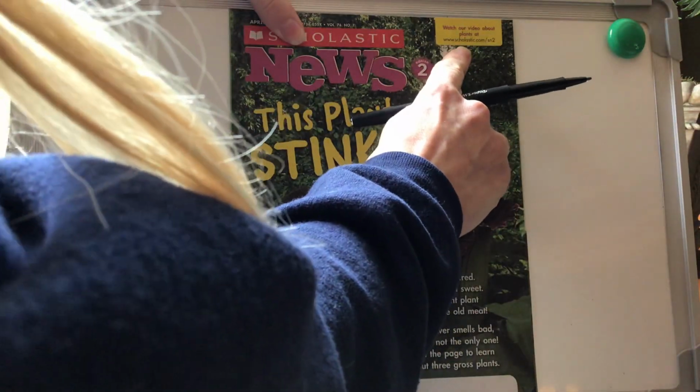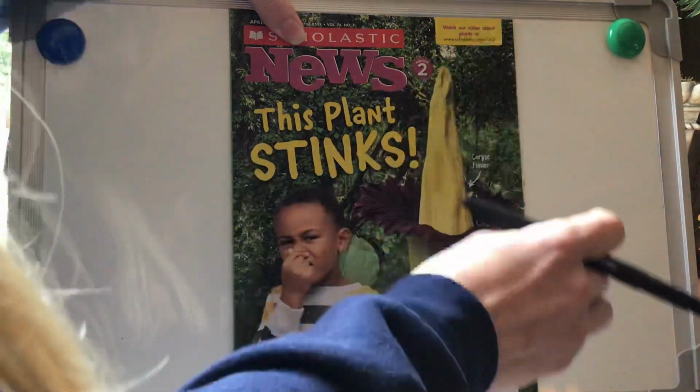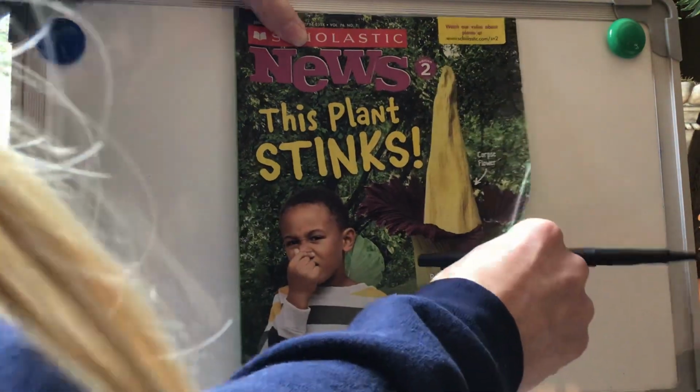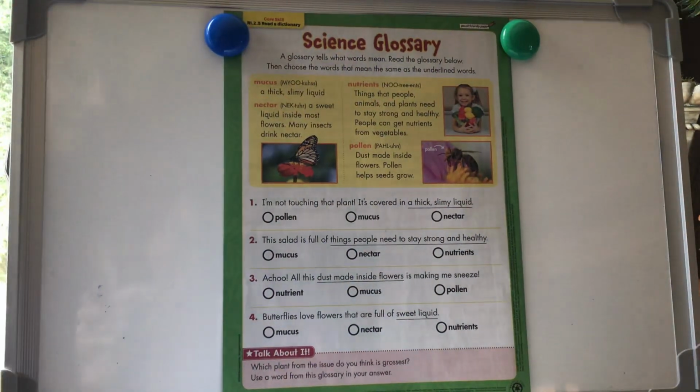Again, you can go through and have it read to you at Scholastic News. And CatPen C6018 is our password. That's also on the lesson plans. So you're going to go through and read all the information about stinky, stinky plants. And then on the back, we're going to do this together right now. And it's about our science glossary.